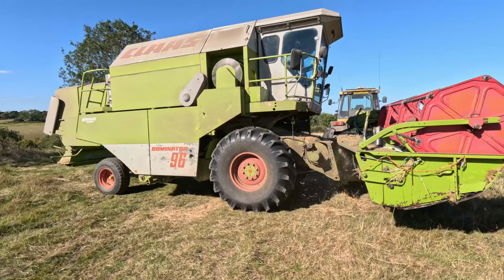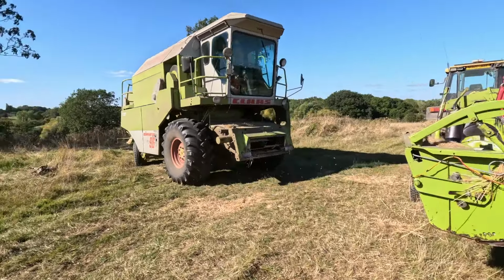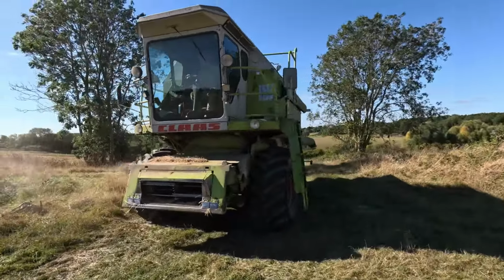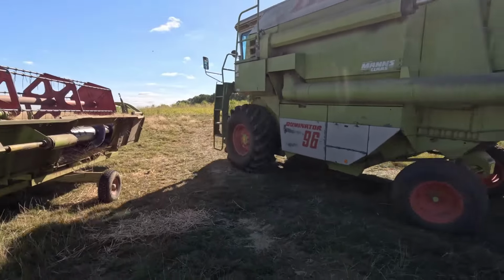The Claas Dominator has done its job for another year. Woohoo! A very happy man inside the cab. Give us a smile, Richard. No, he's gone straight on gears. Let's go.